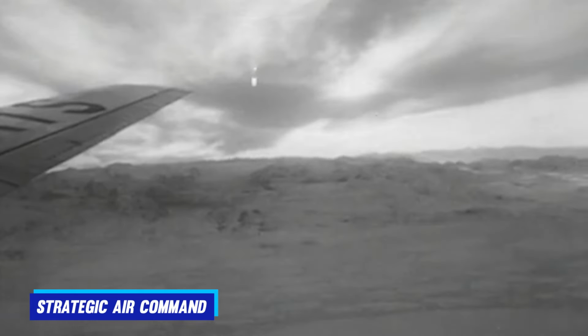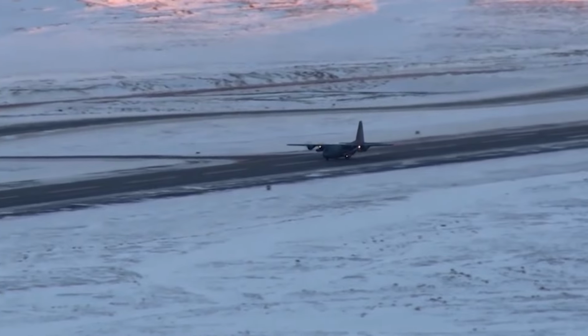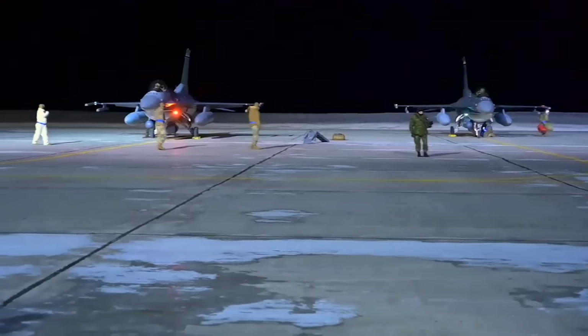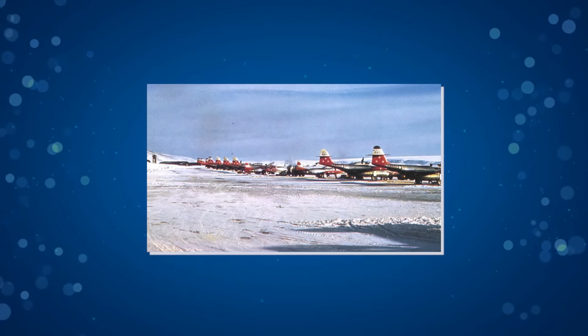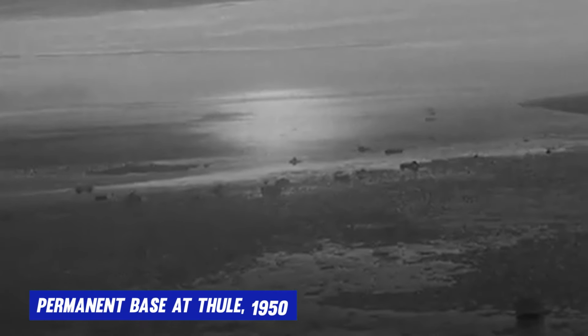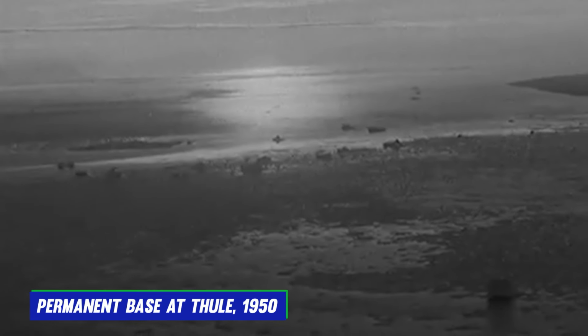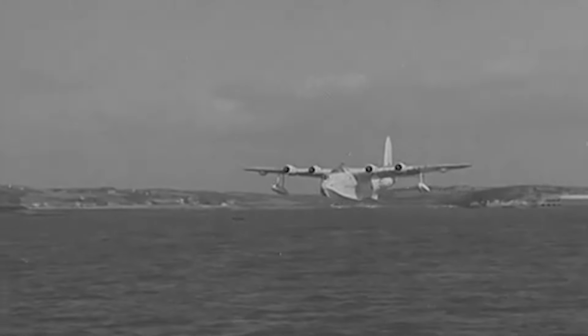Bombers from the Strategic Air Command flying over the Arctic were less likely to be detected early compared to using bases in the United Kingdom. Thule could also be used defensively to intercept bomber attacks coming towards Canada and the U.S. from the northeast. In settling, a panel of Air Force officers led by Gordon P. Saville proposed the establishment of a base at Thule in November 1950. This recommendation garnered support from the Joint Chiefs of Staff and received approval from President Truman.